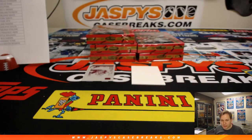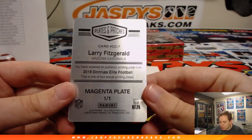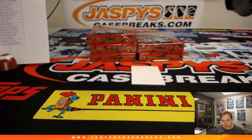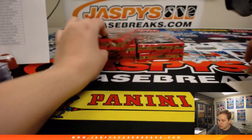And the 1-of-1 printing plate, speaking of this team, it is Larry Fitzgerald from 2018 Donruss Elite Football for the Arizona Cardinals. Arizona, Donnie, Donnie with the plate. All right, five boxes to go.